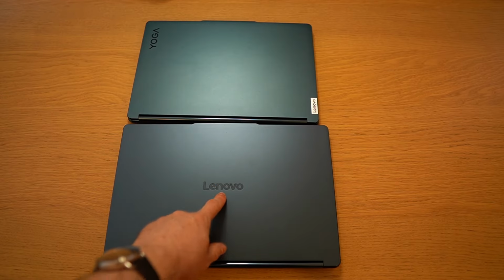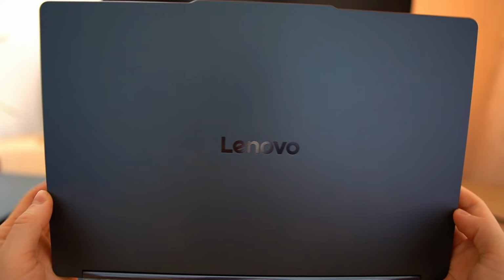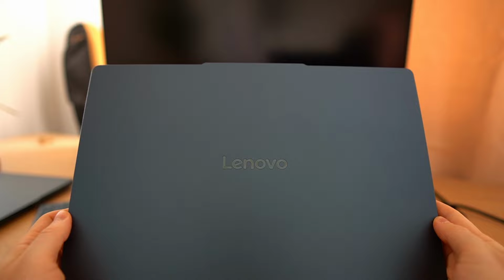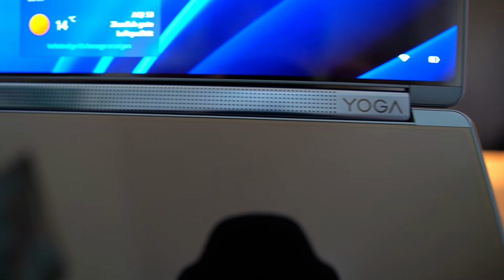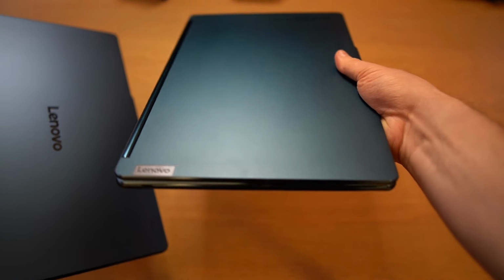Visually, the laptop changed a bit to the modern Lenovo laptop style with a big logo on the back, which looks more minimalistic and beautiful at the same time. The Yoga logo is now hidden inside on the speaker hinge. The laptop body color changed to a more bluish teal color. It used to be more greenish.